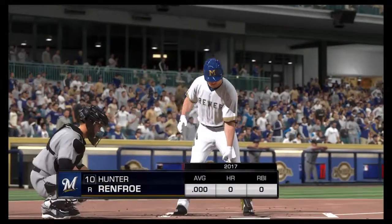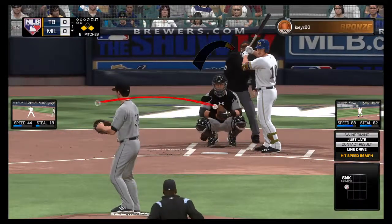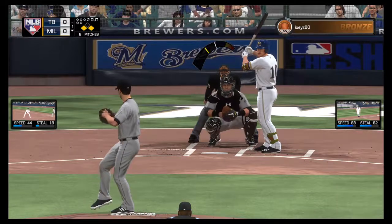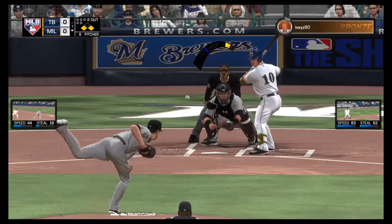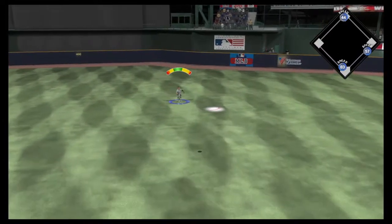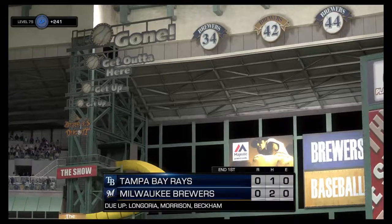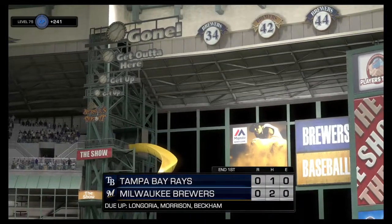Ready now, Hunter Renfroe, hoping to cash in here in the first inning. Runners at the corners, two away. Here's the pitch. Pitch swung on and hit in the air. Kiermaier giving chase. He makes the play. A great catch on the run to retire the side.